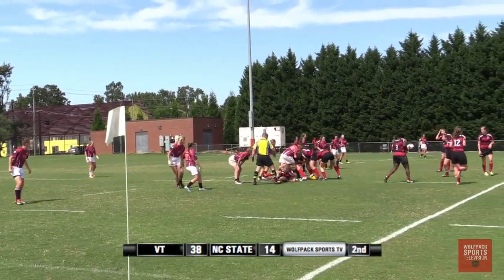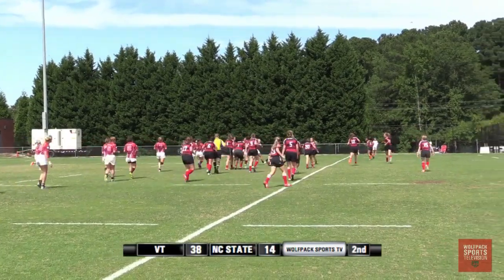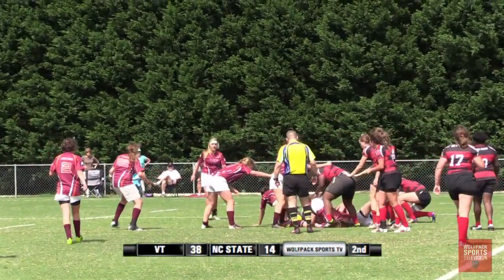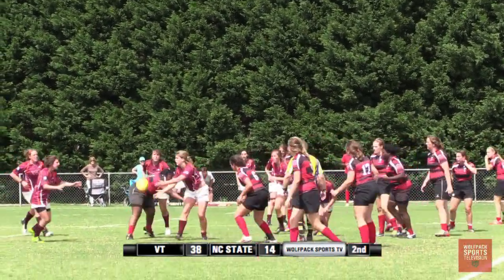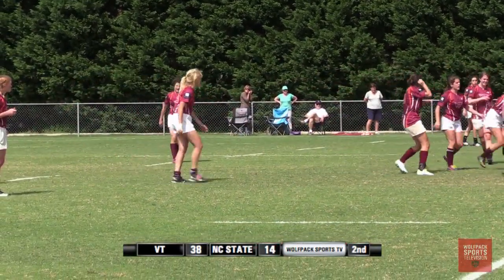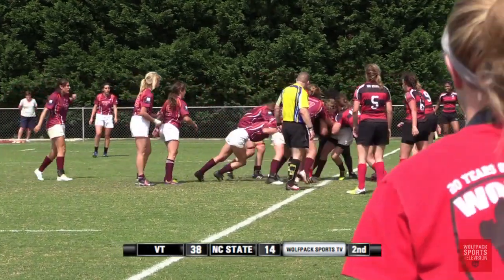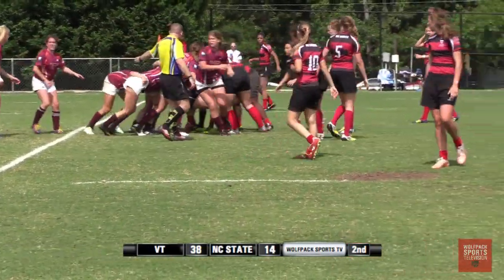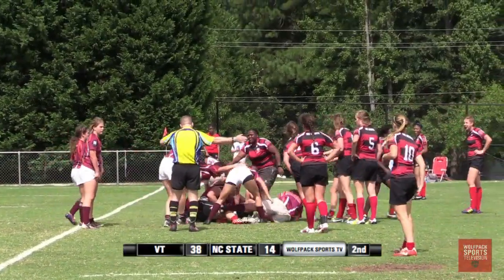And there you see once again Virginia Tech really swarming those rucks, getting several players in there immediately. And that's really where they're getting the advantage in this game. And here come the Hokies, just trying to get it out of Wolfpack territory. The ball's been down there for quite a while now, and Virginia Tech just trying to get some relief.